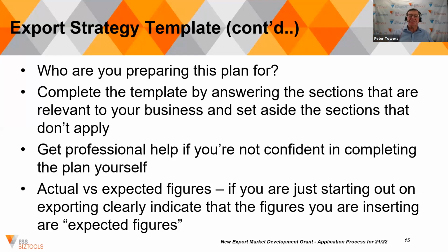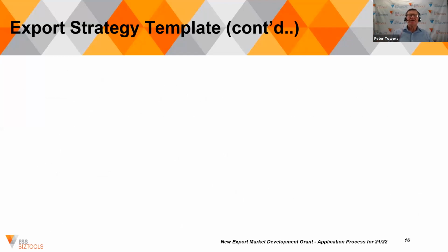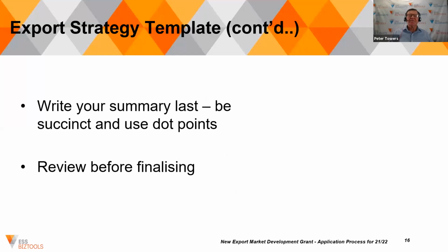understanding of what's involved. And Austrade suggests that when you're preparing any of this information, you show your actual figures versus your budget figures, wherever that's appropriate. But if you're a new exporter, you won't have any budget figures as to what's already been achieved. There's a summary in the document, and they're suggesting that you write that last, and that's how you should do it in a business plan.